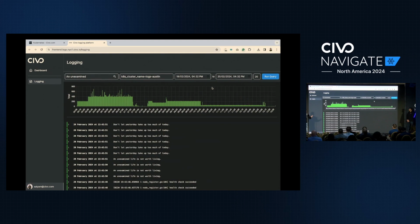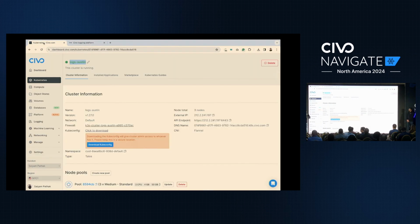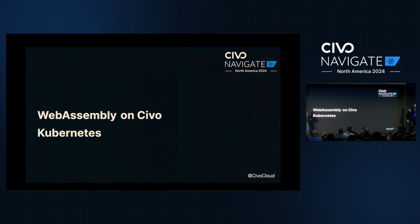So that's about login. You can try it out. And the next thing is WebAssembly on Kubernetes. So we talked a bit about WebAssembly in the past.